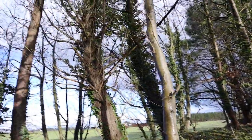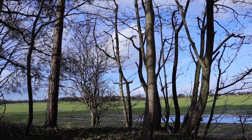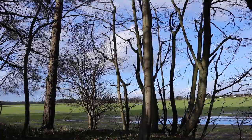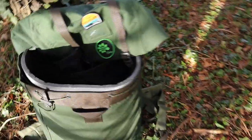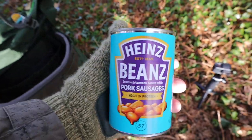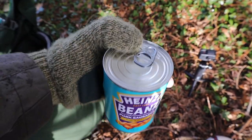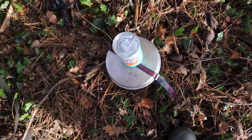Right, folks, we are now clear for a bit. I reckon we've got about half an hour before some more bad weather comes in. So let's get this stove out, show you what I've got. Here we go. We've brought with us the Trangia 27 ultralight. And are you ready? Look at this. Never let it be said that here on MCM Outdoors, it's not Michelin star quality food: beans and sausages. Let's get that cooked up.